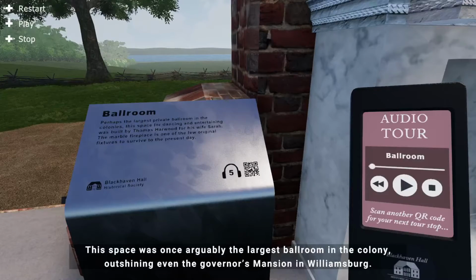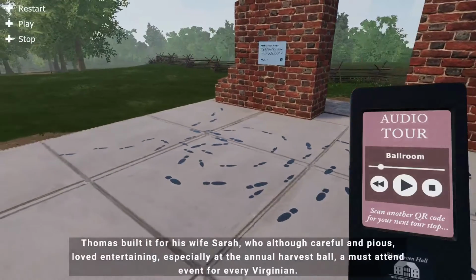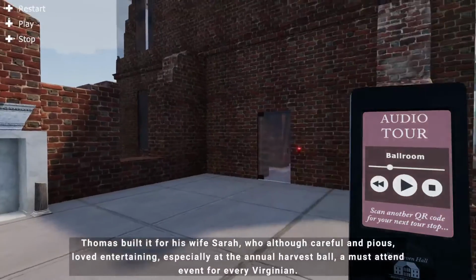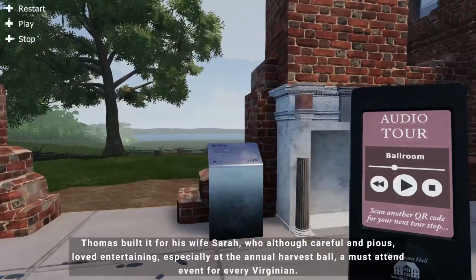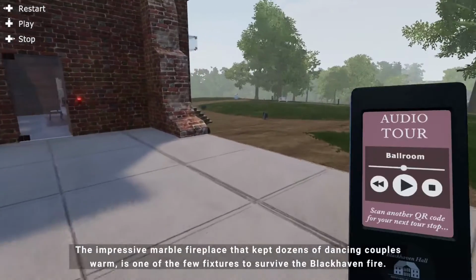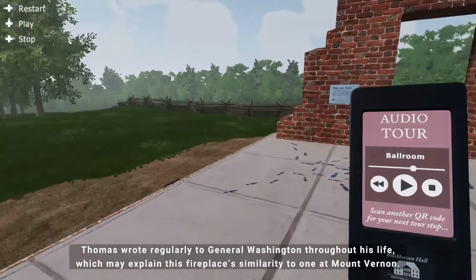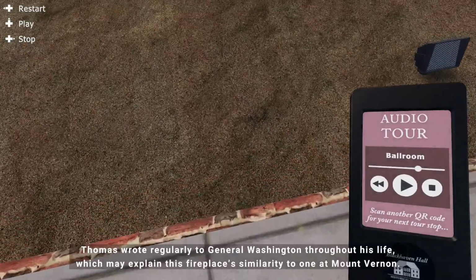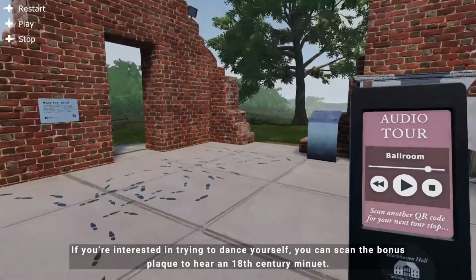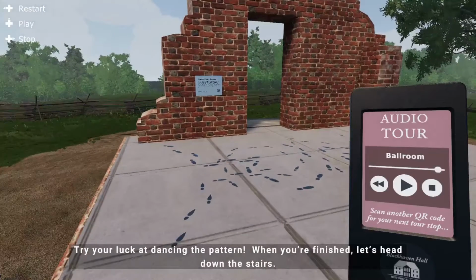This space was arguably the largest ballroom in the colony, outshining even the governor's mansion in Williamsburg. Thomas built it for his wife Sarah, who, although careful and pious, loved entertaining, especially at the annual Harvest Ball, a must-attend event for every Virginian. The impressive marble fireplace that kept dozens of dancing couples warm is one of the few fixtures to survive the Blackhaven fire. Thomas wrote regularly to General Washington throughout his life, which may explain this fireplace's similarity to one at Mount Vernon. If you're interested in trying to dance yourself, you can scan the bonus plaque to hear an 18th century minuet. Try your luck at dancing the pattern. Let's head down the stairs.